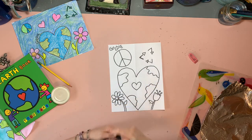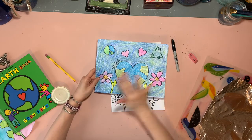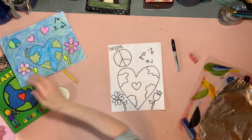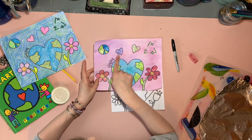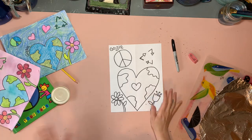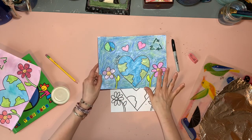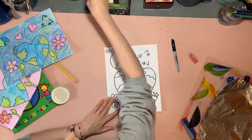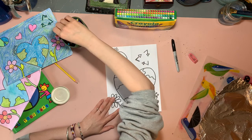Now, once this is done, you can use crayons or coloring materials to color the whole thing like I've done on this one. On this one, I colored some of it with crayons, not everything, and then I'm gonna use markers to use them like watercolors. So again, if you have just coloring materials, you go ahead and you take your time, you color this very neatly. For the watercolor, we're just gonna color some of it. We're not gonna color everything.